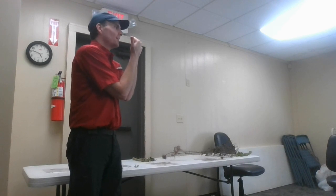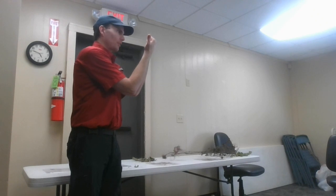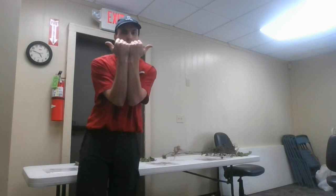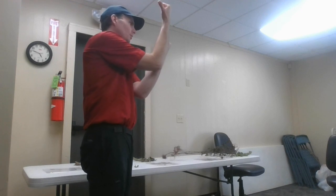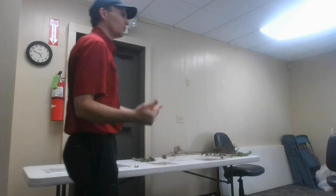Oh, aren't they cute? So this is an opposite branching pattern. This leaf is opposite from this leaf. They're right across from each other, a mirror. All right. This is alternate. One, then the other. Alternate leafing pattern. This is one of the main tools for identifying plants. This one gets used all the time.